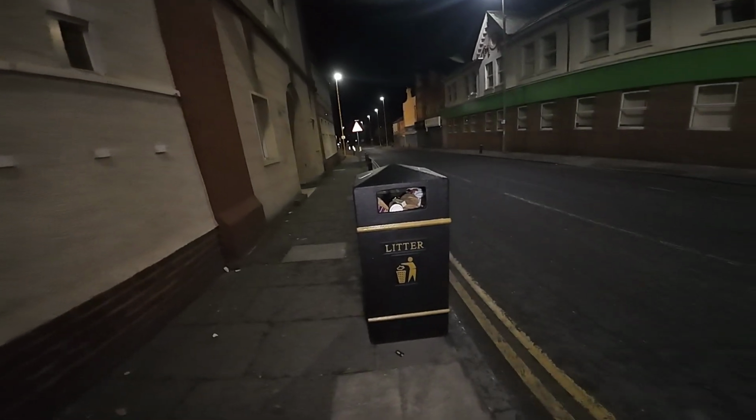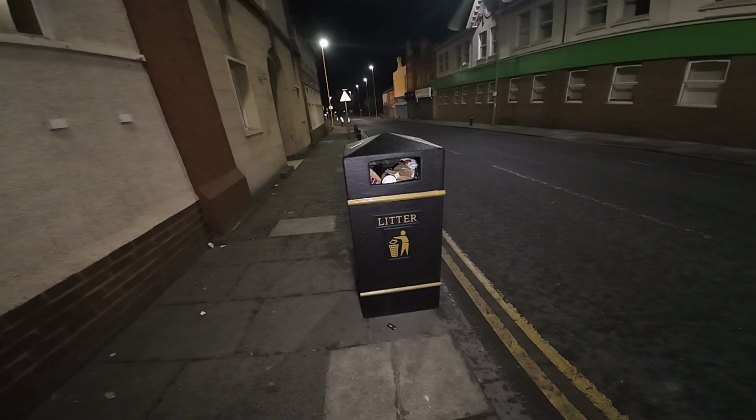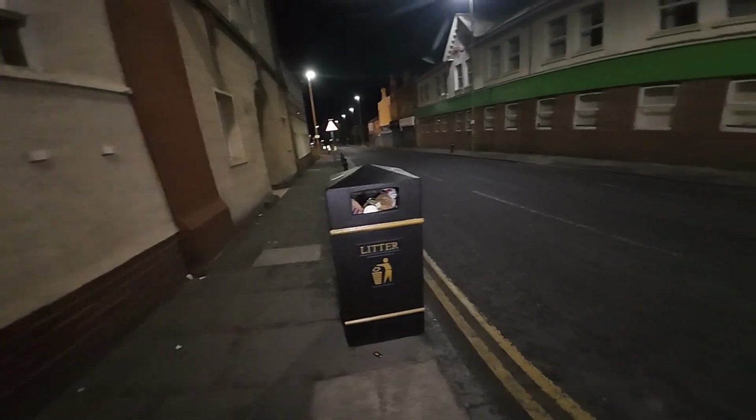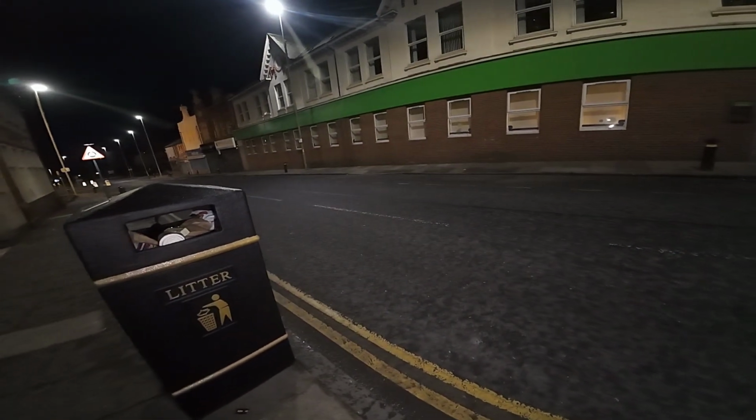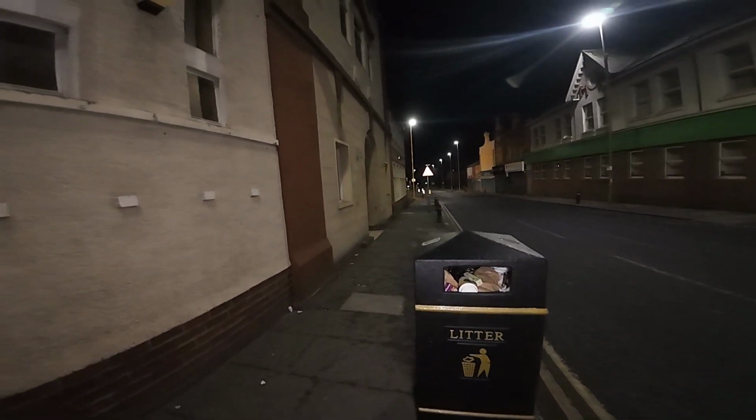And here's one of them massive bins again. It's full, this one though. It's been well used. Across the road's the job centre, is it? Yeah, it is Job Centre Plus. Three words again. I wonder why that is. Everything's three-word slogans.